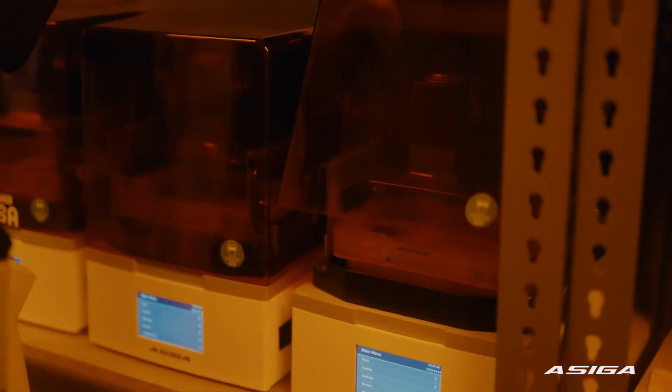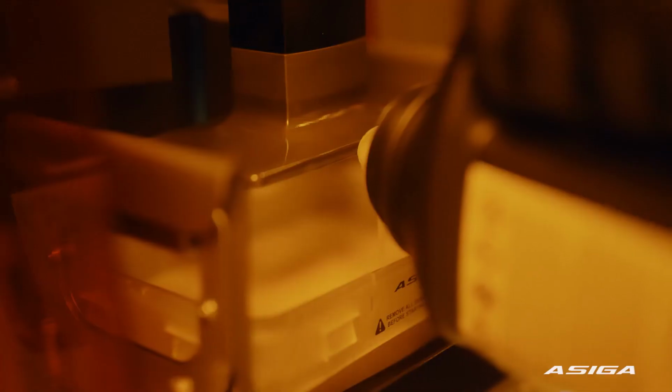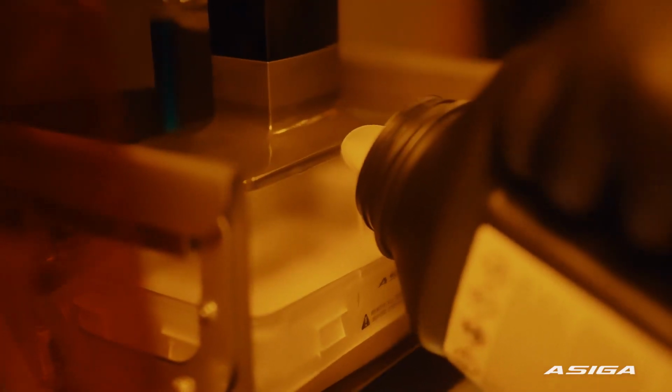So the Asiga Pro 4Ks, we use them for our digital denture workflow. Our Asiga Maxes, we also use with Lucitone tooth value material for prosthesis, All-on-X, and we also use them for model work as well. Volume-wise, we put a vast majority, probably over 60 to 70% of our appliances, through Asiga.